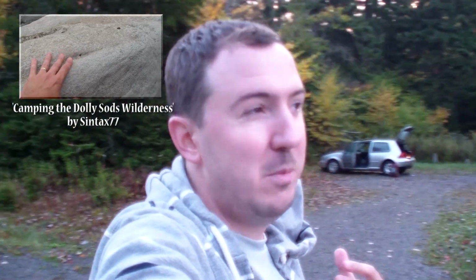It's in the larger area of the Monongahela National Forest, which is, if anybody saw our Dolly Sods video from last October, a little south of that. It's a little less known, it's a little smaller, but it's supposed to be beautiful, very secluded, and great for stargazing, which is how I originally came upon it.